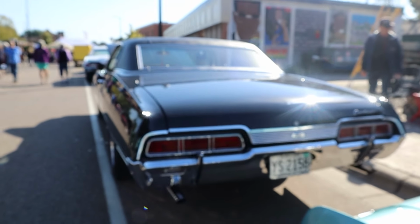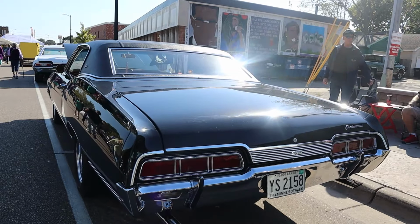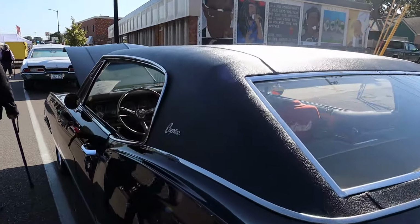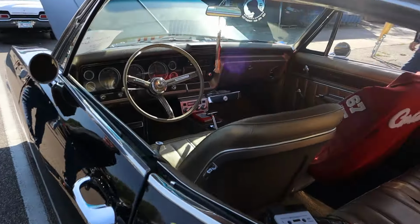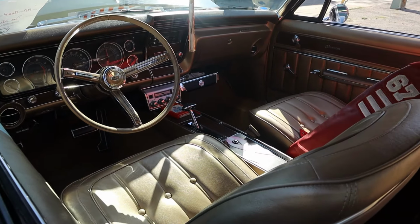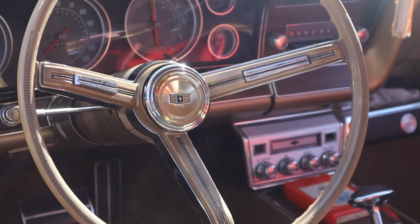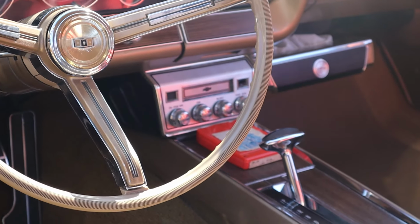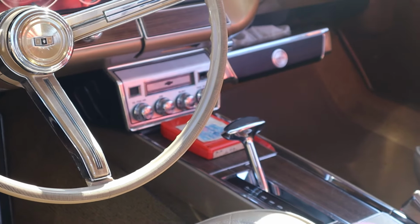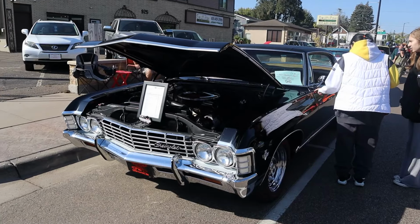I believe this is a '66 Chevy Caprice. It's got the nice vinyl top on her. Nice all gold interior. Look at that. A-track. Here's a quiz for you. Is it A-track or 8-track? You decide. Apparently this is a '67 though. I said '66.